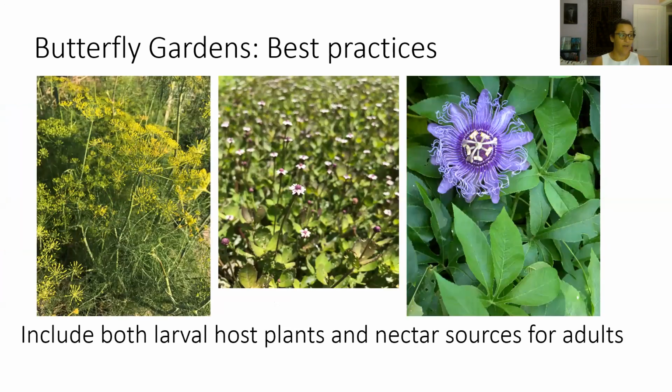Of course, we talked about how important plants are to the different life stages. So providing larval host plants, so the plants that caterpillars must eat in order to survive and develop, and also nectar and pollen sources for adults. So there are some plants, for example, this passion flower that can provide both. Others, that Luna moth example, a sweet gum tree will provide the larval food. You'll need flowers to bring in other life stages.